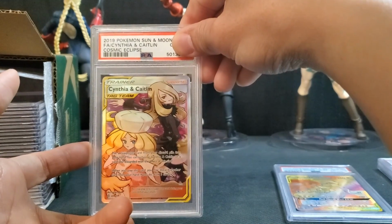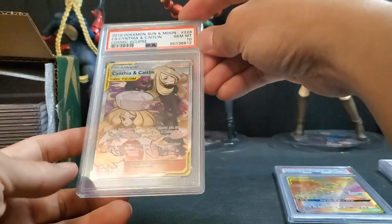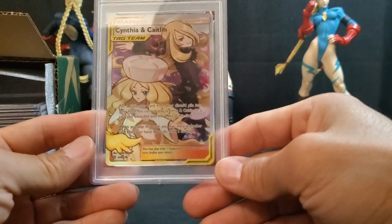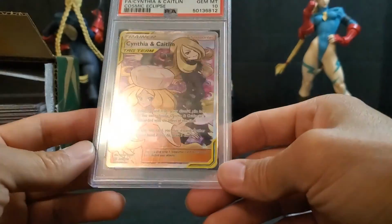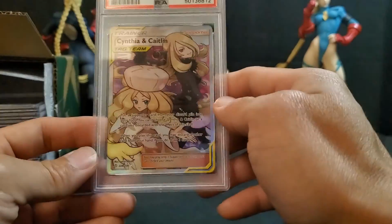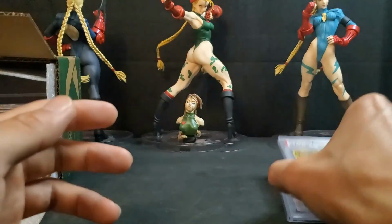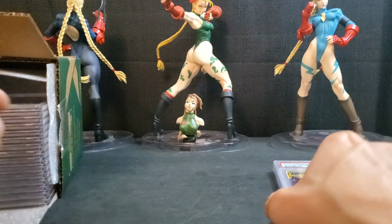Here's a Cosmic Eclipse, Cynthia and Caitlin. This one is a 10. Very nice. Very nice trainer card. I think she was one of the more popular waifus for Pokemon Trainer. I can't remember. I think that card, a 10.